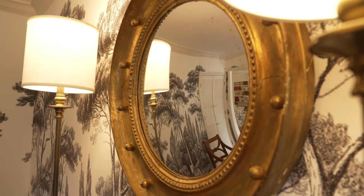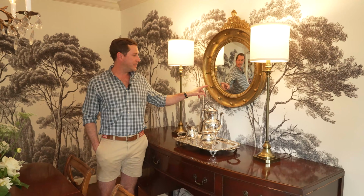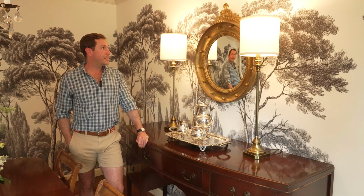This mirror is actually a relatively new addition to the room. So we found this at a store in town, and they said that the 13 different balls around the circle, they represent the 13 colonies. So I really don't know the year of it, but he said it was pretty old.